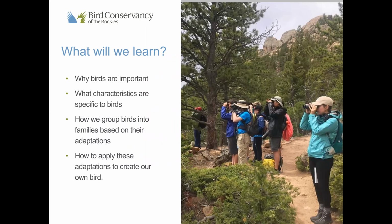So what will we learn in this program? We will learn why birds are important. We'll also learn what characteristics are specific to birds. We'll then learn how we group birds into different families based on their adaptations. And then at the end, we'll apply all of these things that we learned, all of these characteristics, and you'll have time to create your very own bird.